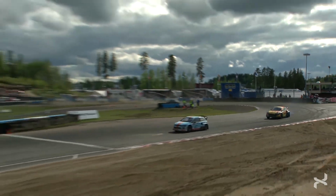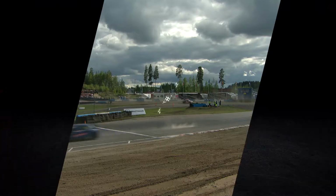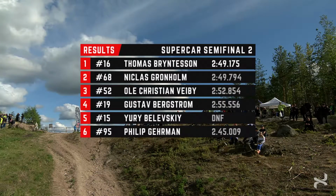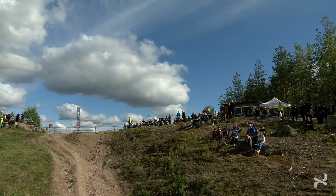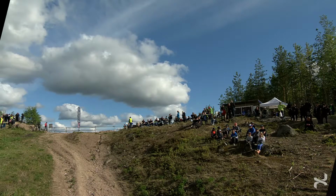Good effort, Niklas, but great from Brindersen. All coming from an absolutely mega launch. Got behind Gronholm and held on to that position. Then the problems for Gronholm in turn 1 let Brindersen through. Whole shot straight through to the win. Gronholm tried to close him down, gets P2. OC Vaby goes through in P3. So where the top 3 went through from the first semi-final, we've had one driver from each row through the rest.